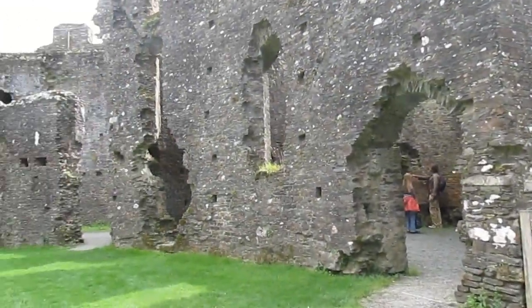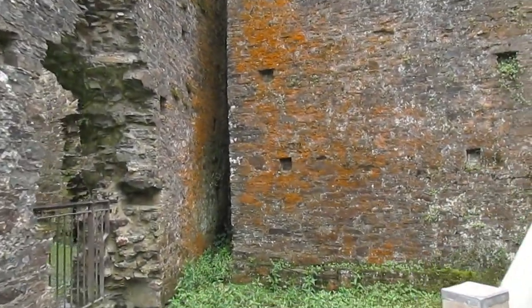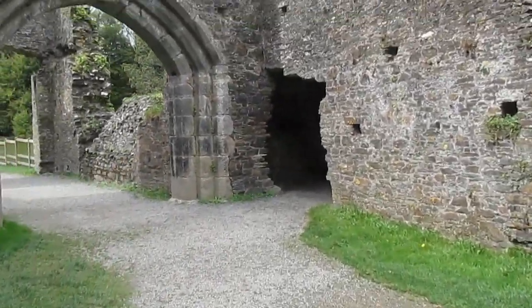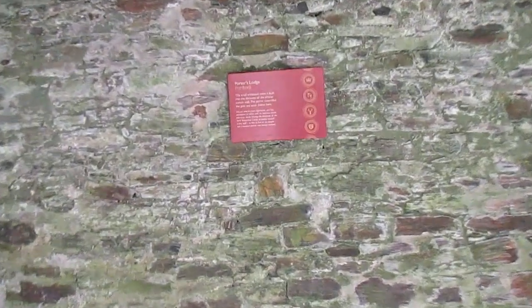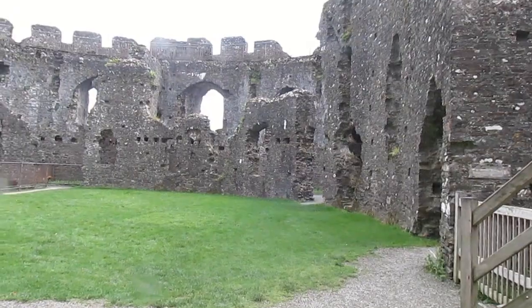I don't know if there's a right or wrong way to go round. There's another one of these ditches here. A bit of a, if you go that way in there, hang on. Let's go through this little thing here, let's look down here. A bit more busy now. Porter's Lodge. We've been sitting here waiting for people to come. I said, because it was never used in battle as such, they would have been quite polite company.